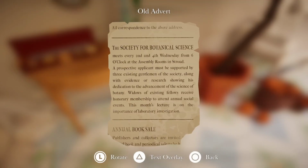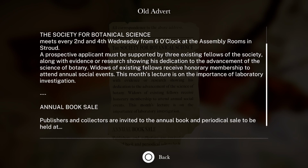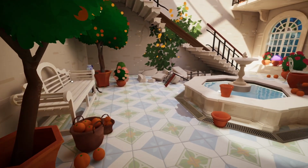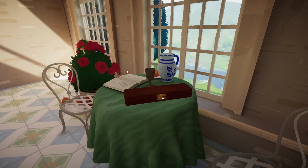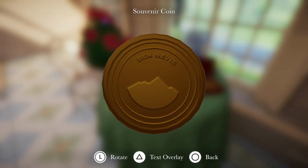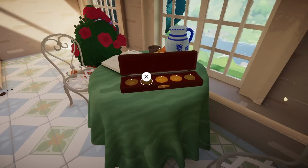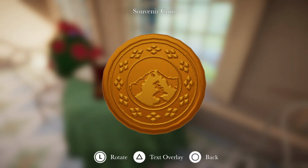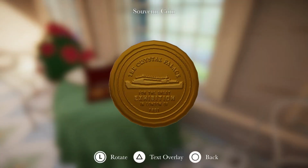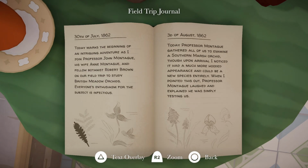In the bin next to the table you will also find a letter. This one is from the Society for Botanical Science, giving information about when they have their monthly meetings. There is another table you can find in the orangery, which has another wooden box filled with collectible coins. These are not important, but you can view each the same as earlier. Another item which can be found on the table is our field trip journal.